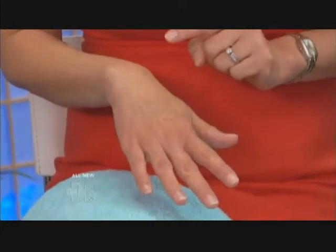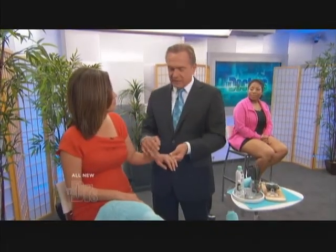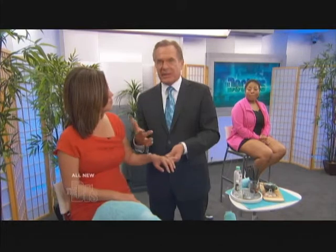Whenever I look down on my hands, there they are, these brown spots that my kids always play connect the dots with. What's happening here is your melanocytes are reacting to the sun, producing extra pigment. You can get them on your face, you can get them on your hands. And I've got a great treatment here that I want to do for you in 1 second.